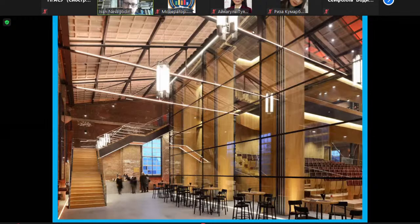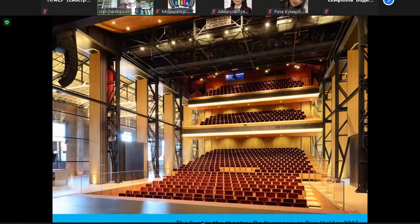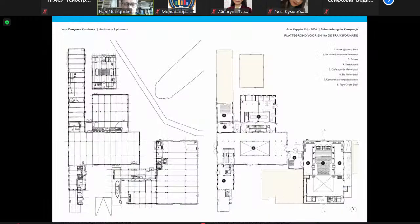They put in a glass wall, and these wooden elements can be transformed to close the theater hall when it's needed. And you can see also that they even kept the old slogans from the factory to keep the industrial atmosphere. And we have seen these lifeboat museums, and here this new theater hall was introduced.